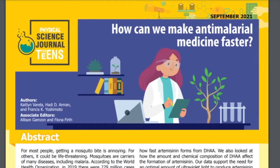Science Journal for Kids and Teens presents How Can We Make Antimalarial Medicine Faster? Adapted from the original paper in the American Chemical Society and American Society of Pharmacognosy, published on June 17, 2021. Research conducted by Caitlin Varela, Hadi D. Arman, and Francis K. Yoshimoto from the University of Texas. See the full list of authors in the accompanying PDF. Read by Jacqueline Young.